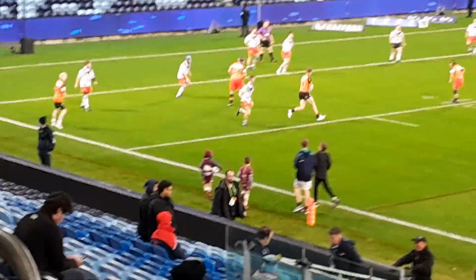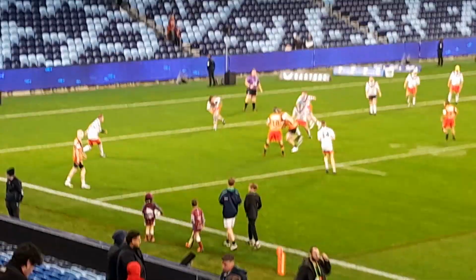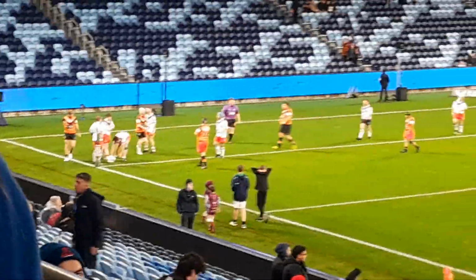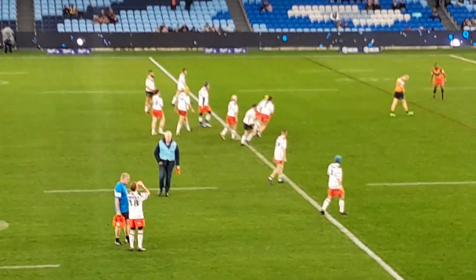The number 13, whose name escapes me, but I do know who he is. Here's Crane now with the flick, and he's got it down, I think. I think Martin scored, and he's in again. The Tigers on fire. It's 12-0, but they've got no kicks for goal.